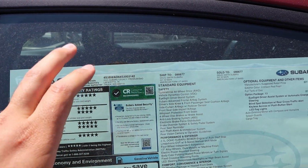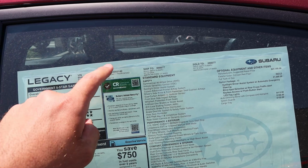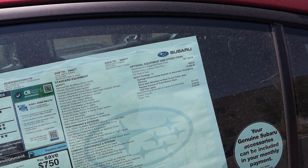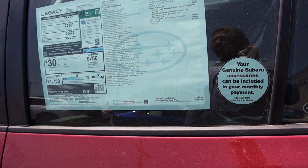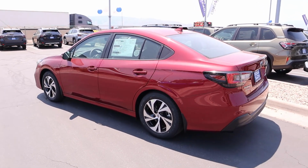Now take a look at the window sticker, 2025 Legacy. Lots of standard equipment. This one's a premium, by the way, with option package 13. $30,083. See how it drives.